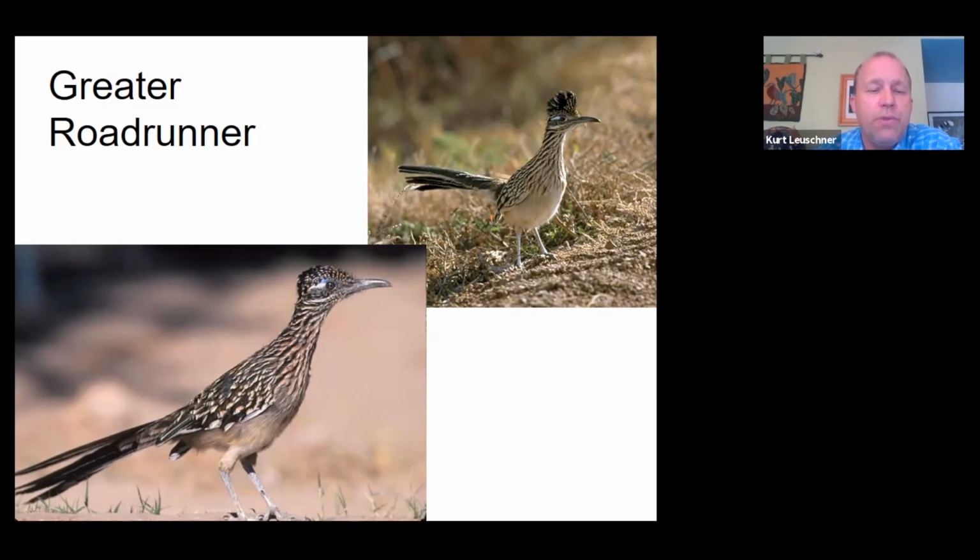Their top speed on the ground is 18 miles an hour. They have some unusual feet. Can't quite see it here, but they have 2 toes pointing forward and 2 toes going backward, kind of like a woodpecker. They call that a zygodactyl arrangement. But that helps them run faster and distribute the weight more evenly. So when you see their track in the dirt or in the sand, it looks kind of like a big X.